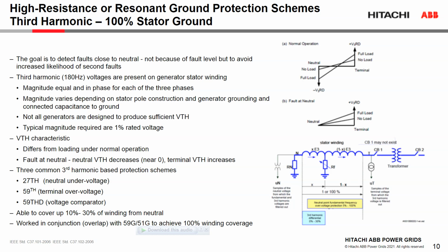Then because it cannot measure 100% of the winding, you need another method to cover the remaining part of the windings, right? So we have two other ways. One is the third harmonic, one is injection. So here's the third harmonic. The goal is to detect faults close to neutral. The reason to detect is not because of the fault level, because the fault current is quite small, right? But it is the increased likelihood of a second fault, because remember there's an overvoltage stress on your insulation phase to ground. So you would like to stop that situation as soon as you can.